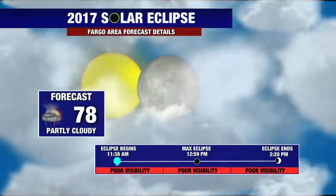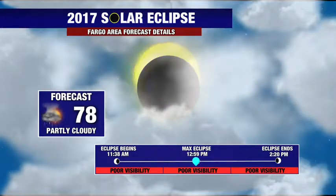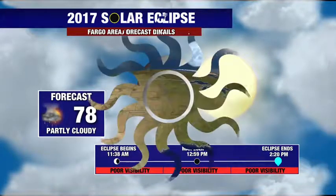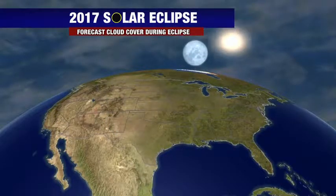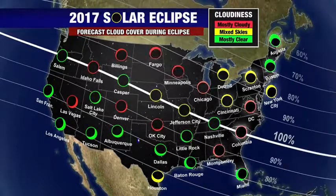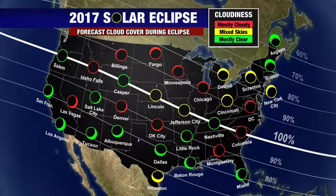And right now, our forecast models say poor visibility in Fargo during the entirety of the event. Certainly, there will be clouds around the region. If you're viewing elsewhere, take a look at this map real quickly. Where the total eclipse happens in the Central Plains, there's a chance in places like Lincoln and Casper for decent sky conditions. Oh, yeah, a lot of other places gearing up for it. Indeed. Thank you.